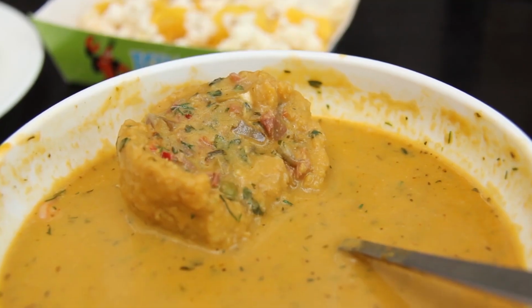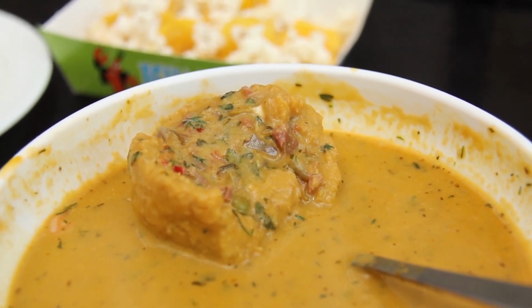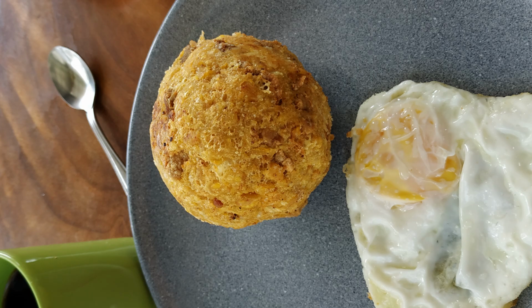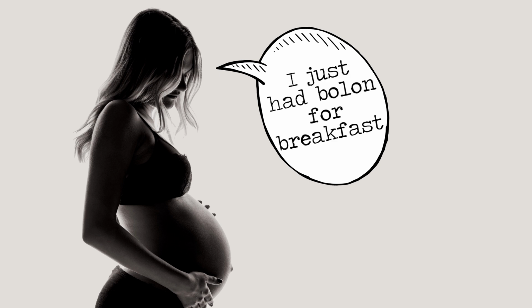And it's tasty, it's different, it's heavy. I sort of have a love-hate relationship with it. I do crave it sometimes, but I like to make fun of it a lot. We joke about how you could kill a man by throwing a bolón at his head. Or how when you eat it, you're not hungry again for 3 to 4 weeks.